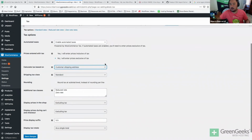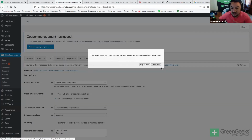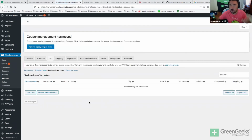So again, the Jetpack will allow you to set and forget these things. The standard rates, again, I'm not much of an accountant, so there's standard rates, there's reduced rate, there's zero rate. So again, I don't want to get into the nitty-gritty details of the taxing stuff, but here you can set what the taxing rates are going to be depending on your zip code. I don't know in the US if there's a zip code that has reduced rates or not. Again, this is legislation that I definitely don't want to touch for now, but here are the settings on which you set that.